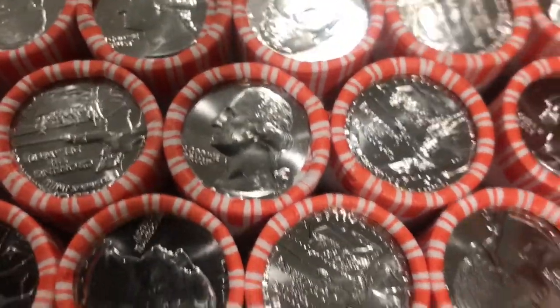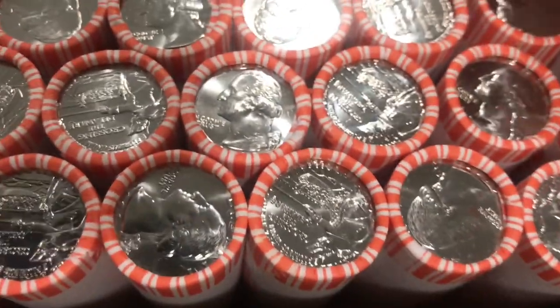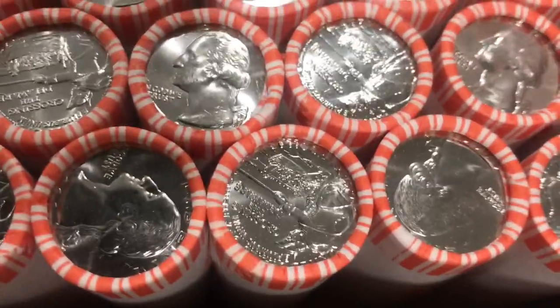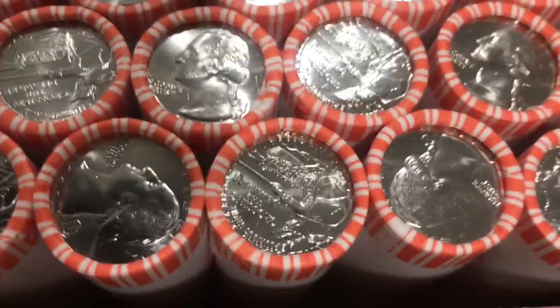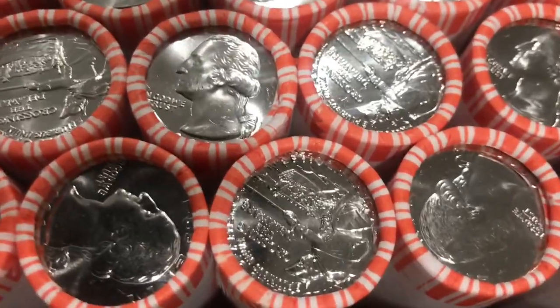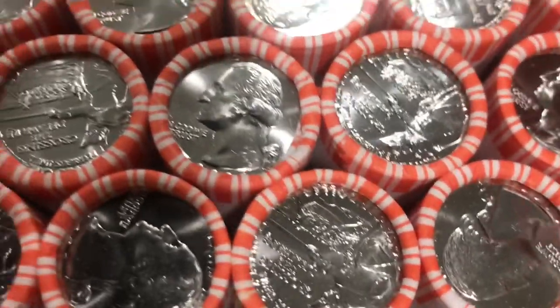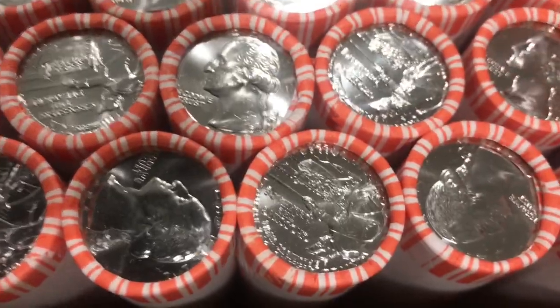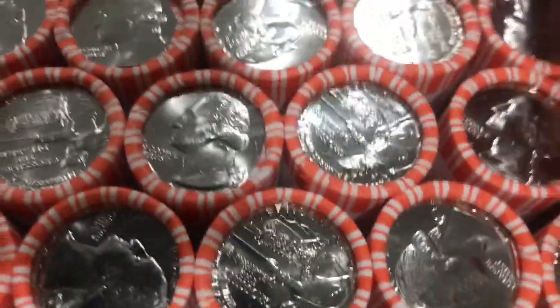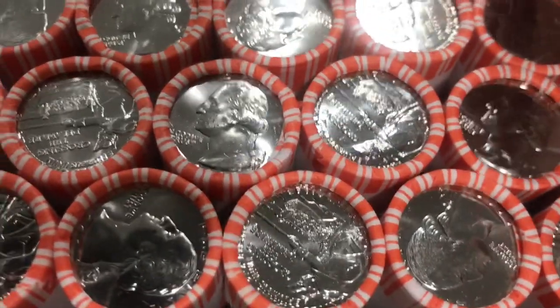One thing I know a lot of people might mention is getting these graded. First of all, it would cost an arm and a leg to get an entire box of $500 face graded. And these quarters, circulating quarters, are not dealt with the most gentle hands.